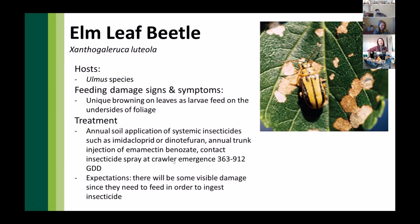The one thing to note with this, with clients, is the expectation is that there will be visible damage, since basically the chemical that you put into the tree, the bug will need to feed on it before it will die, right? So in order to ingest the insecticide, it has to start chewing, so you will see some damage. It's unrealistic to tell a client that it will look perfect, right? You need to let it feed and then die.